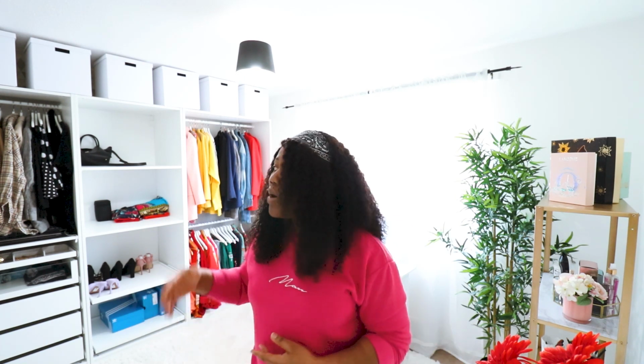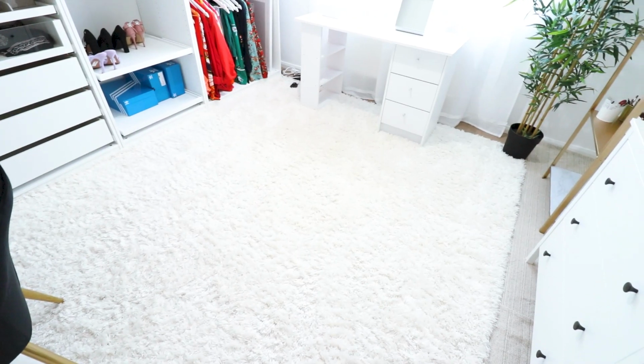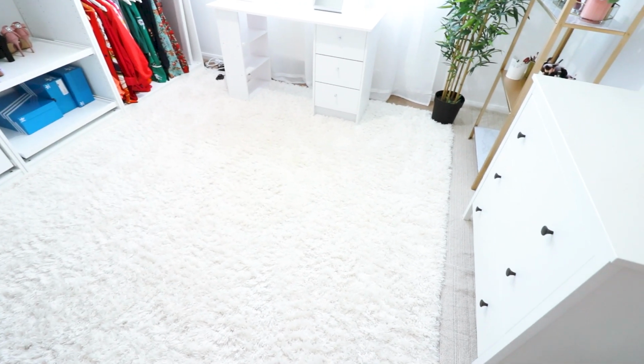If you watched my previous video, you saw the previous rug, aka carpet, in this room, very filthy. I went back and forth with my landlady to have it changed, and I mean, she's an old woman. She kept saying that the carpet is okay and all that, but it wasn't okay. So what I did was I went on eBay and picked up this cream carpet.